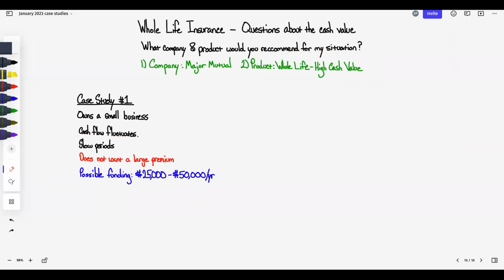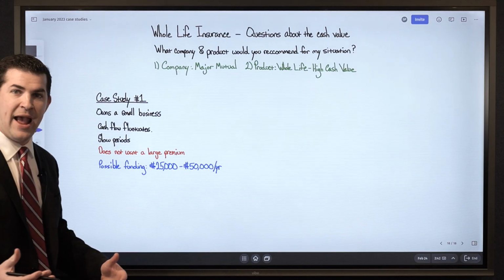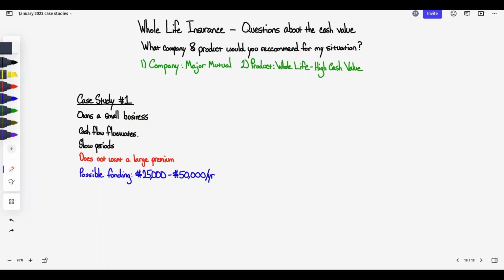And we get this question a lot, particularly with business owners. We'll see it with real estate investors as well. People that have strong cash flow, but it's not consistent. It can fluctuate, the timing that is. So if you've got slow periods here, what I want to make sure from a policy setup standpoint is that I'm not billed for a huge premium every month or every year.